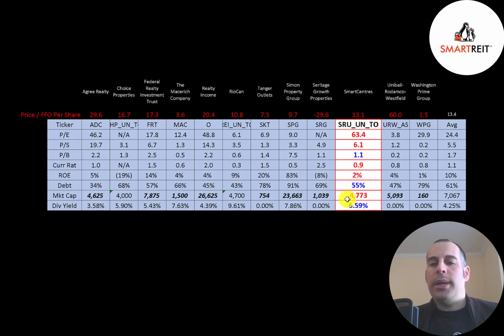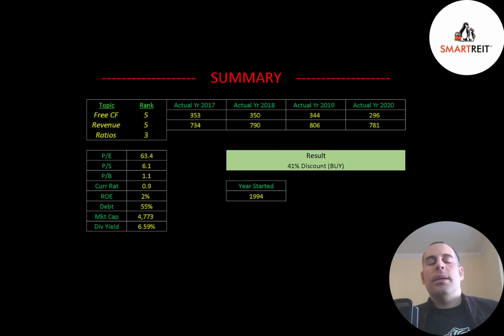Their market cap is $4.8 billion. The average of all these companies when converted to Canadian dollars is $7 billion. And their dividend is much higher than average. So to summarize, I have them trading at a 41% discount.